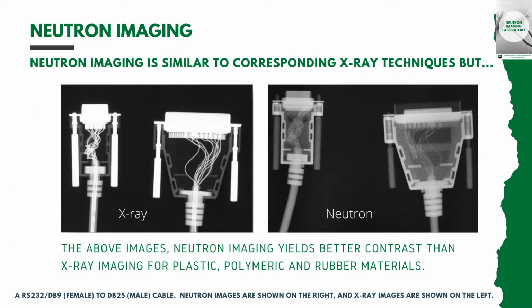We can use neutron imaging to investigate the internal structure of many objects for various purposes. For example, it can be used to investigate cracks and distribution of internal materials. In addition, objects encased in metals can be internally examined without being disassembled. From the above images, neutron imaging yields better contrast than X-ray imaging for plastic, polymeric, and rubber materials.